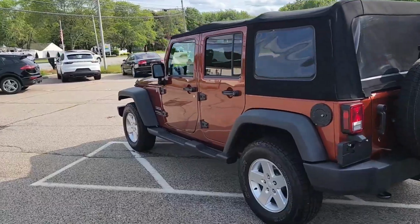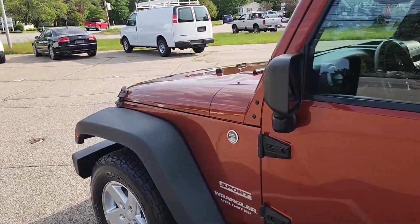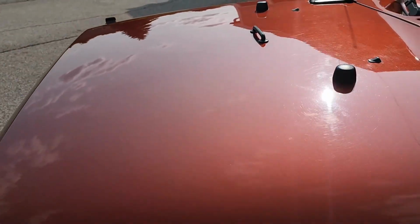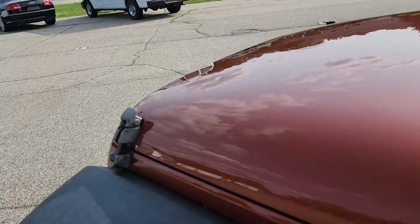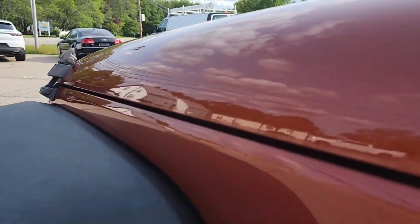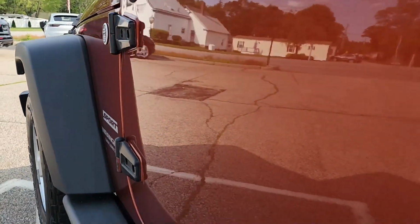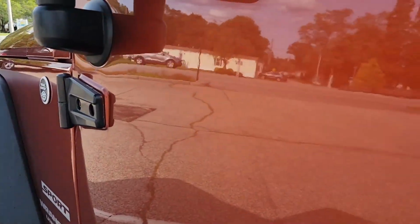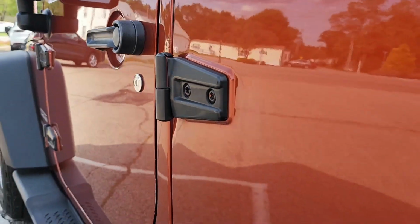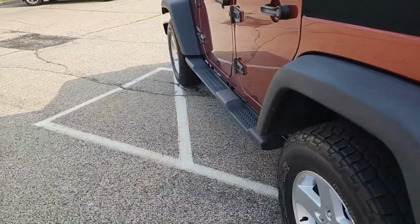So starting here on the exterior, you'll find it finished in a very nice and very loud metallic orange, almost a bronze paint scheme. As you can see, very bright, and it's held up quite well. As usual, we'll go really close to the panel looking for any dings, dents, or scratches. Down the side here, very small imperfection just there, and a couple below the hinges and behind the hinges here on the rear door. But otherwise, as we make our way to the back, everything presents very well.